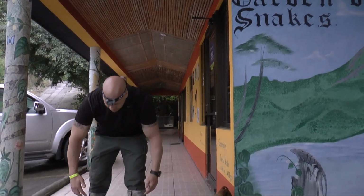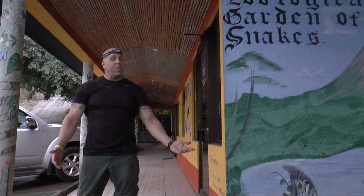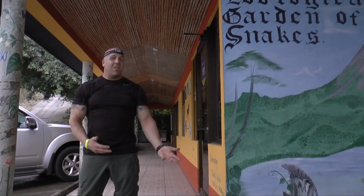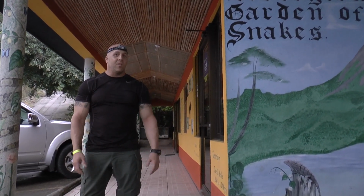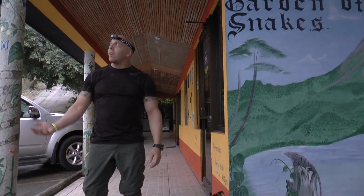We're all geared up. I've got all my shin protection on. It's supposed to be a lot of fer-de-lance out here. We're hoping to see some eyelash vipers. It rained earlier today, so it should be really good for the frogs tonight. So really excited. We're going to get this on in just a little while. It's almost dark. We're almost ready.